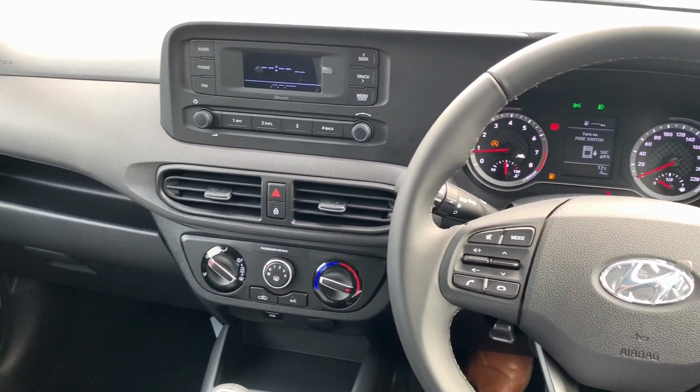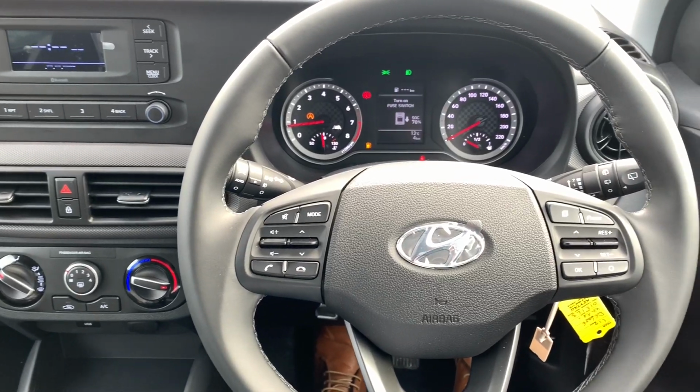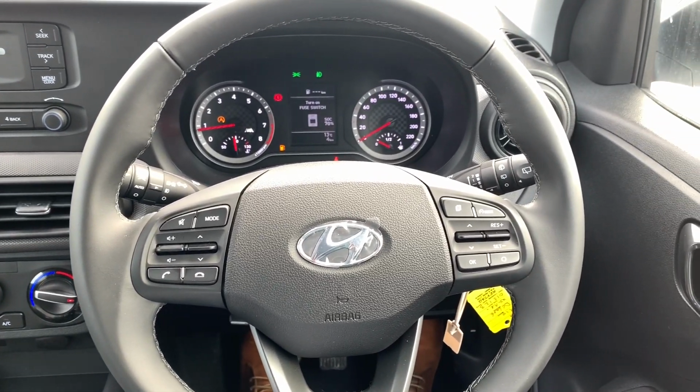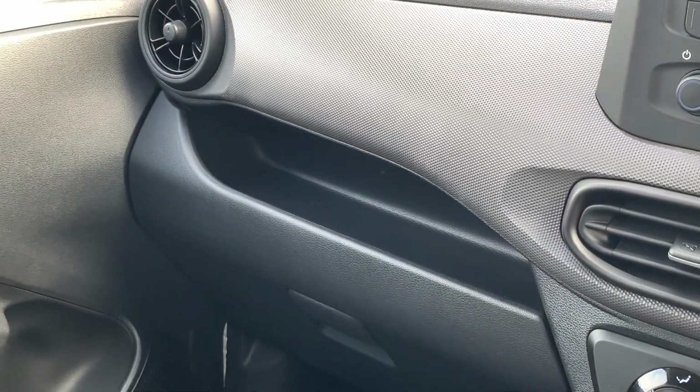The Classic model we looked at already, except we're going to have air conditioning down here as well, which is useful during the summer when it gets warm, but also for clearing the windscreen during the winter. And the Classic model does have an immobiliser for security, whereas this one is going to have an alarm as well, and it also has remote central locking too. There's also some extra storage in the dash here on this Deluxe model too.